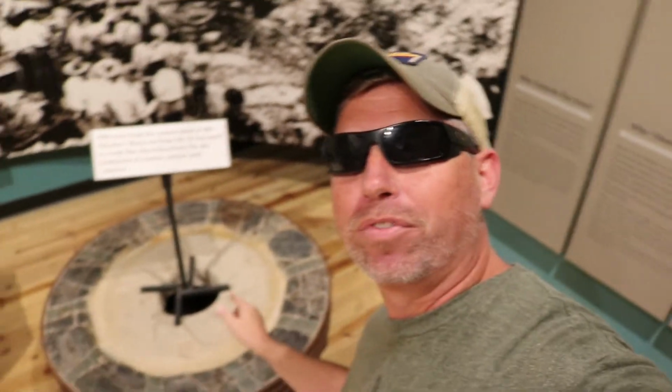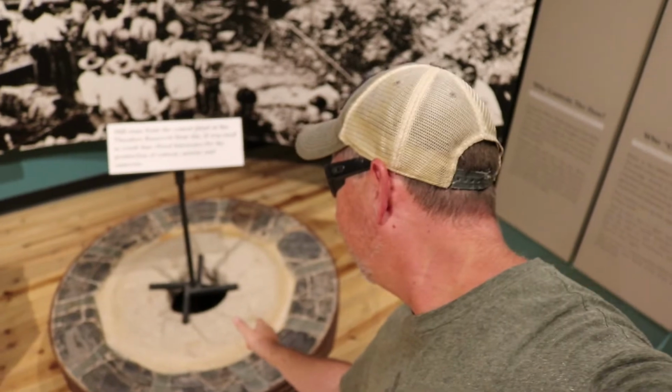Pretty sweet. Alright, what I'm about to show you next is a millstone from the cement plant at the Theodore Roosevelt Dam site. It was used to crush lime for the production of cement, mortar, and concrete. And here it is, folks, right here. That's an original one right there.